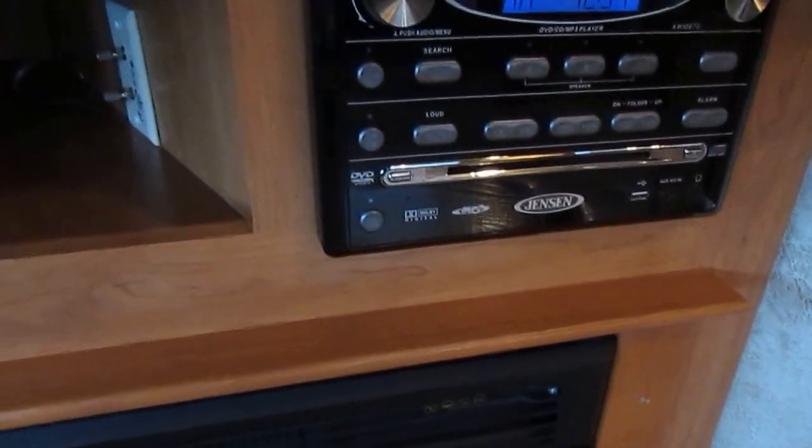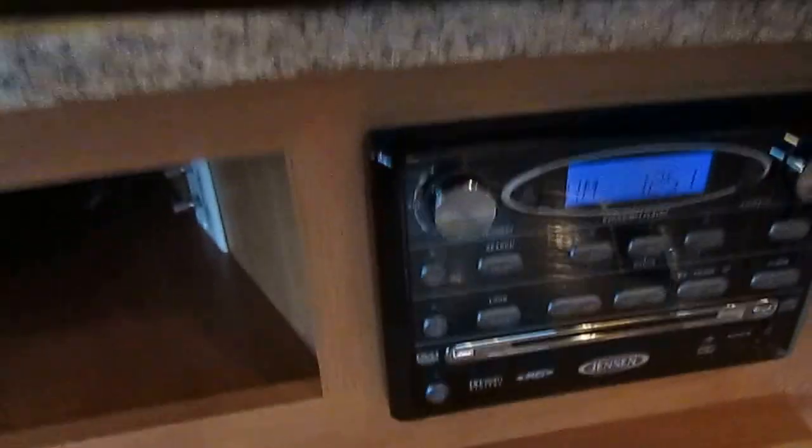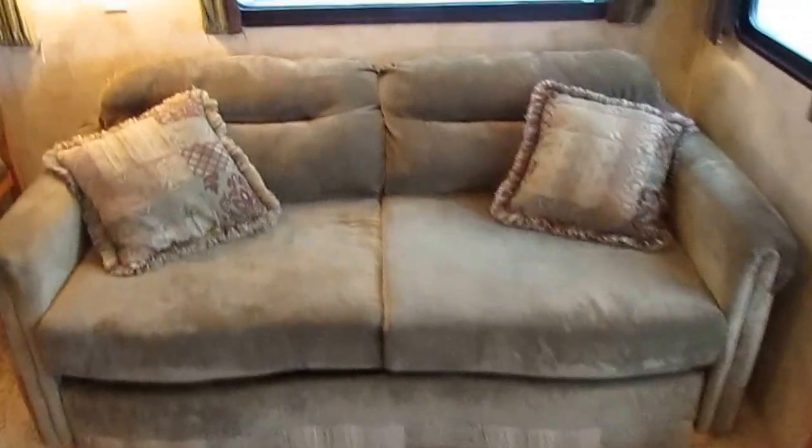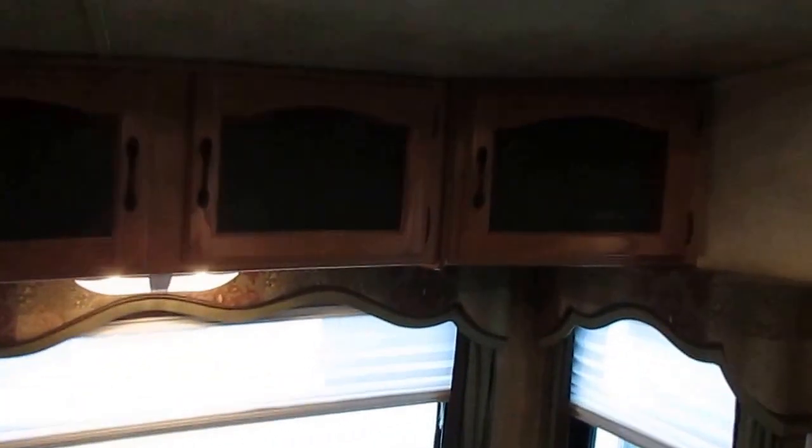Possibly be a DVD player. I'm not sure on that one, folks. I know a lot of them are, so we'll just leave that as a question mark. Sleeper sofa, fold-out sleeper sofa. It's got the nice cabinetry in here, all solid wood. Got the real pretty glass inlay right there.